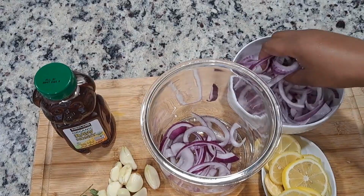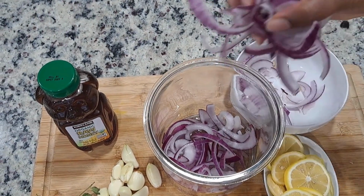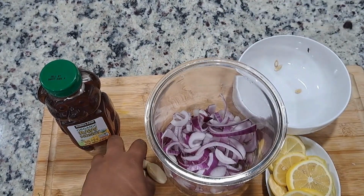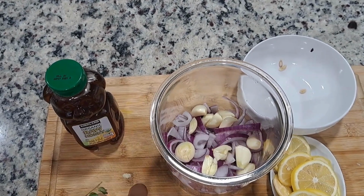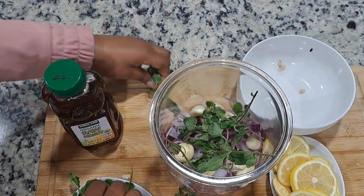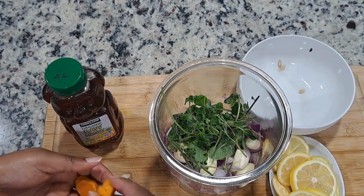I started with red onions. They are packed with antioxidants and antimicrobial properties that help to soothe a sore throat and reduce coughing. Garlic is a natural antibiotic that can boost your immune system and relieve symptoms of cold and flu. Fresh oregano is rich in vitamins, minerals, and antioxidants. It has antibacterial and antiviral properties which can help alleviate respiratory issues.